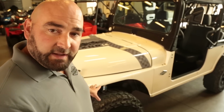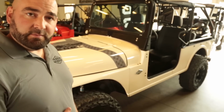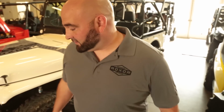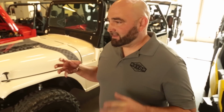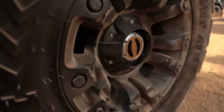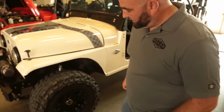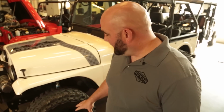But we leveled out the front end. We were able to put 32-inch tires on it on a 15-inch rim. One of the things that is really popular is from the factory, the axles will come as a sealed axle. The hubs down here with Warren can actually unlock those hubs and make it a little bit easier for driving, and you can lock them into 4-wheel drive when you need them, just like the older versions of these axles.